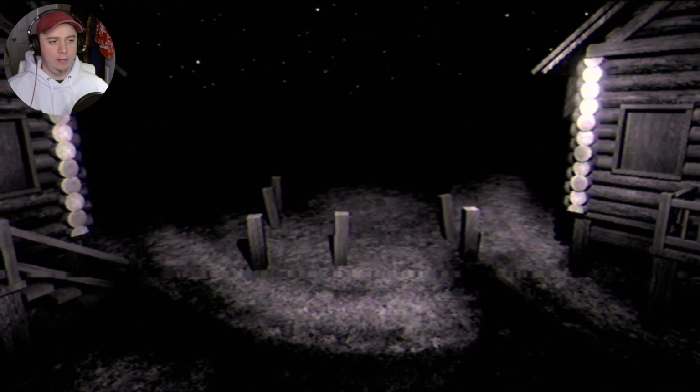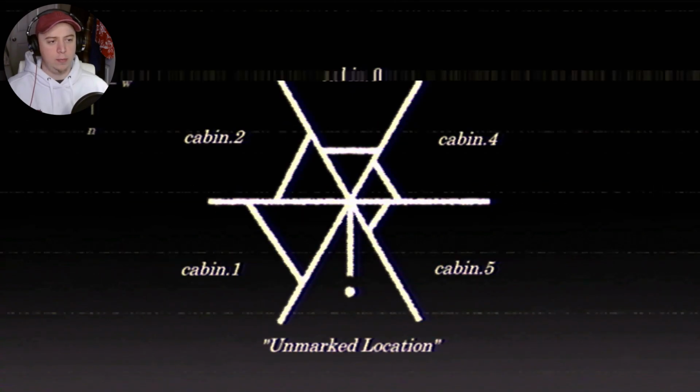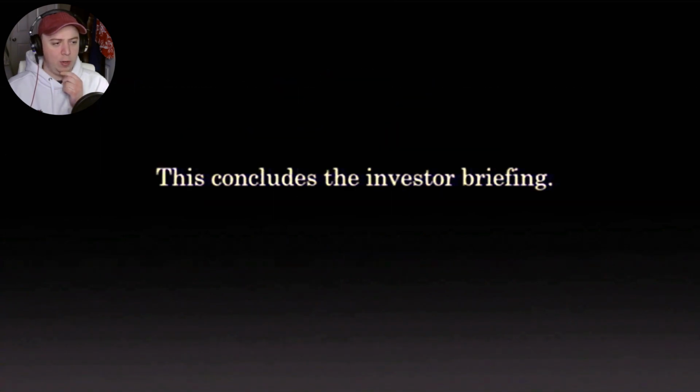I couldn't read all that. The symbol. A precisely traced symbol in the center of the cabins. The material is extraterrestrial. One part of the symbol seems to be pointing towards the... Okay. Unmarked... 1, 2, 3, 4, 5, 6. It's like a spider web. What it looks like to me. This concludes the investor briefing.